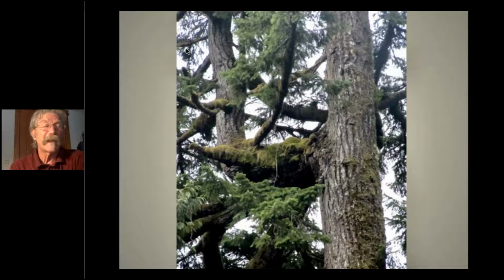This one is not an occupied tree, but it's an example. It's a really good, easy example to show you what one would be looking for in a native forest. These went through the fire on the Coast Range 150 years ago. And of course, the top got blown out in one of our good storm events.